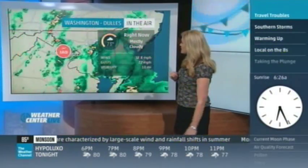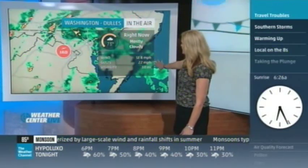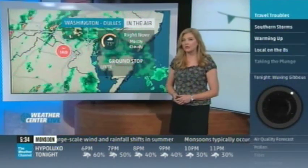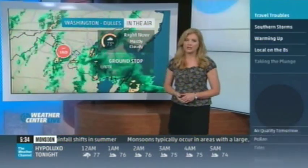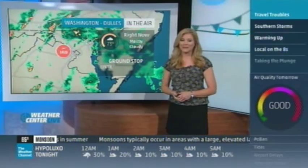Also watching places like Dulles. We've got right now mostly cloudy skies. The winds are pretty gusty though. They're gusting over 20 miles per hour, making for a little bit of a bumpy ride and also a ground stop in effect here as well. So definitely check ahead. Chris, over to you.